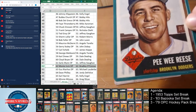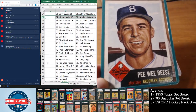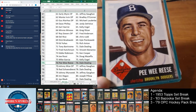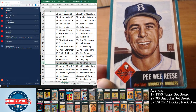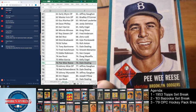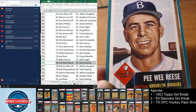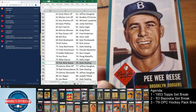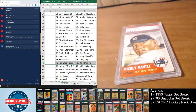And Pee Wee Reese is the next hit we'll look at, coming in at 76. Goes to Dale Dealing. All right. Of course, just because we skip over your name doesn't mean you didn't get a hit. There's a few short prints in here that I don't think we're showing, as well as some minor stars, minor Hall of Famers that we may not be showing as well. But all the high numbers are a little bit tough.